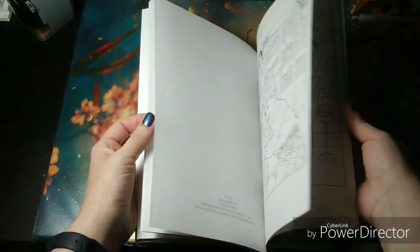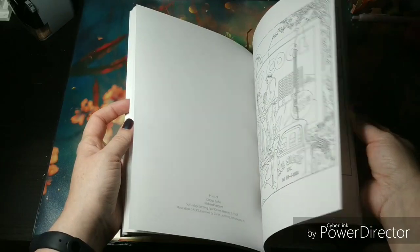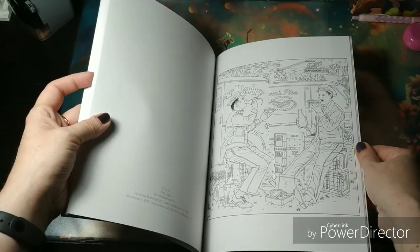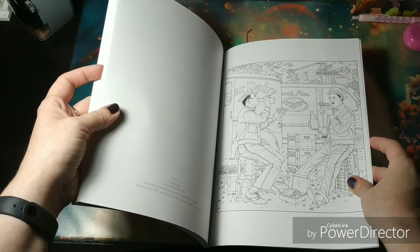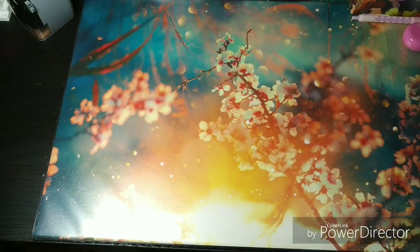Where is it? I thought it was in this one. Here. With the two guys eating a pie. But yeah, don't know why I haven't colored in this one. I'm sorry.